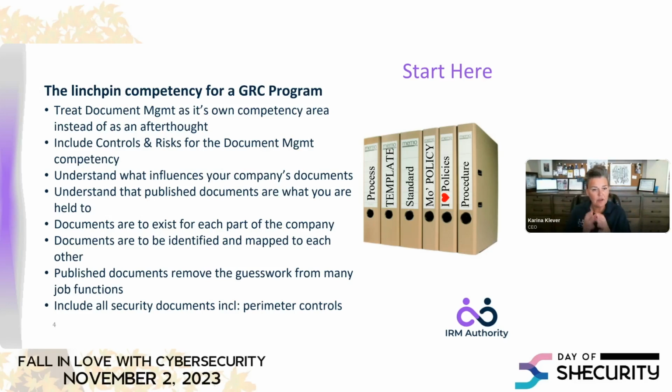It has to have its own care and feeding. It has to have its own nurturing, and it has to have its own focus. You can't have it be an afterthought. You have to have a librarian. You have to have a structure to how you actually name your documents. You have to have controls on how you're managing the documents, right? They have a life cycle. They have authors. They expire. They have to have review sessions, right? So you want to make sure that your published documents are a core piece to your operations inside your company.